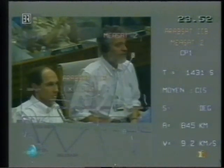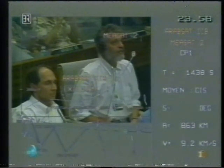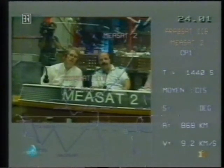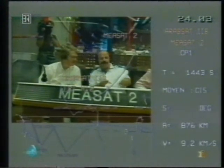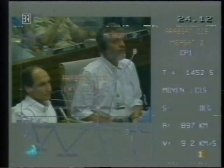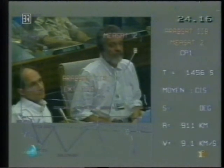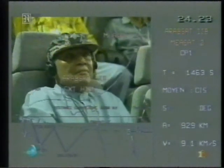Also, a few more things we can mention very quickly: to meet growing market demands, Ariane initiated a new personalized service, Ariane Finance. This finance company will provide customers with partial financing for their Ariane launches. Just yet another service now being added to the portfolio of Arianespace products. The important thing, though, first and foremost, is Measat 2.